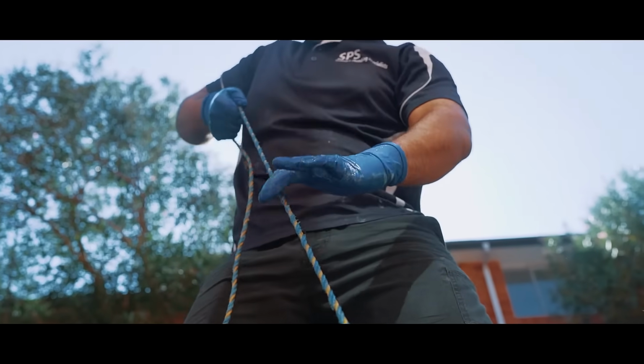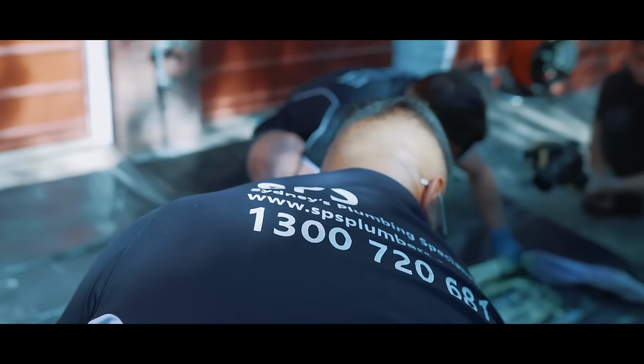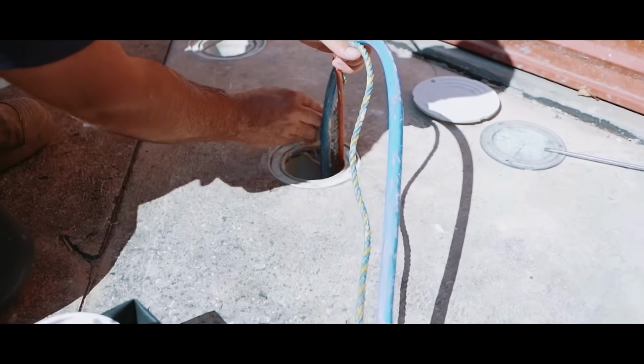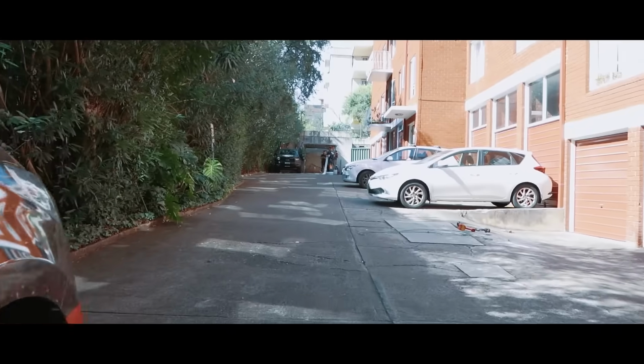We don't have to rip up this concrete. Imagine the destruction, the noise, the mess that we would have had to create for our clients right here if we needed to get an excavator in here. Not to mention the limited parking that we have out on the street. There is literally no street parking. Everyone comes into their garages. The owners are going to be able to park their cars at night back into their garages, and we're going to roll through it to the completion of the work.